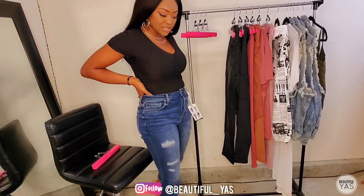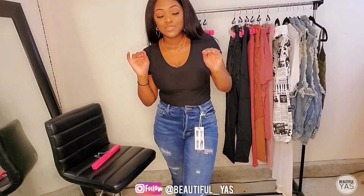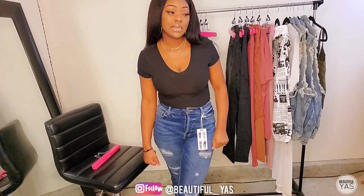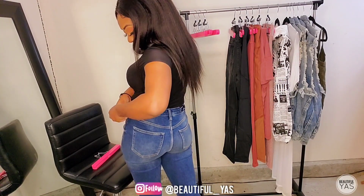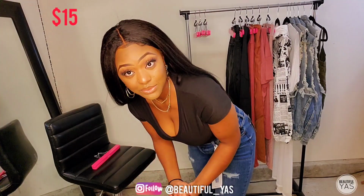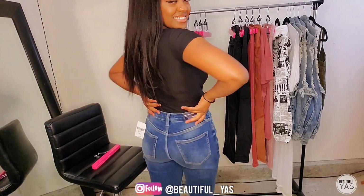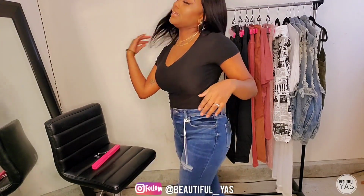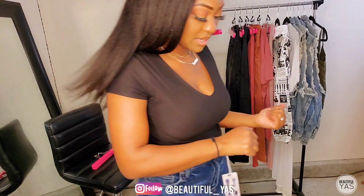So this is the jeans. The entire store was 50% off. So this is definitely a sale that I could not miss. So I hopped on it. I got a bunch of stuff. These jeans are actually priced at $30. The entire store was half off, so they're really $15, okay? So that's a good deal. That's what I like to pay for my jeans, $15. So this is how they fit. And they'll look even better once my waist trainer is on and I'm snatched. Okay, next.